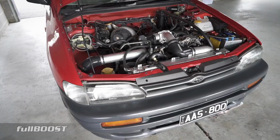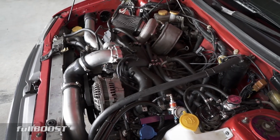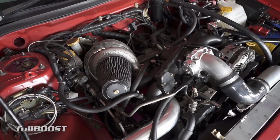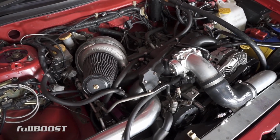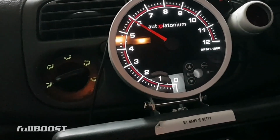The de-stroked EJ engine sounds incredible and screams north of 10,000 RPM with ease, boosted by a Garrett GTW3884 turbo that peaks at around 40 psi and holds a flat power curve from 6,000 RPM onwards.